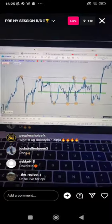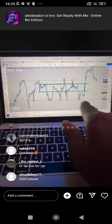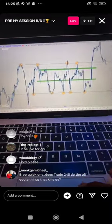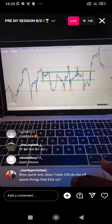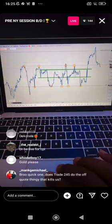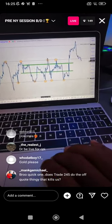So this is what we have in the markets right now. As I did say, this was exactly what we were looking at. Let me just do this to have a little bit of privacy on what I'm looking at. Right now the market was ranging. If you look at this, we've got the high, the low, the high, the low, the high, the low.